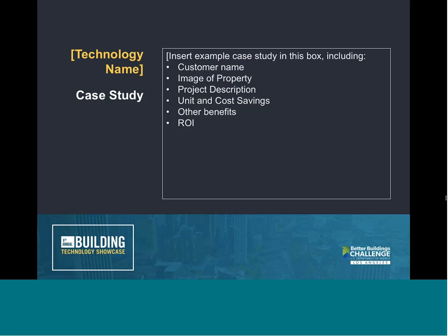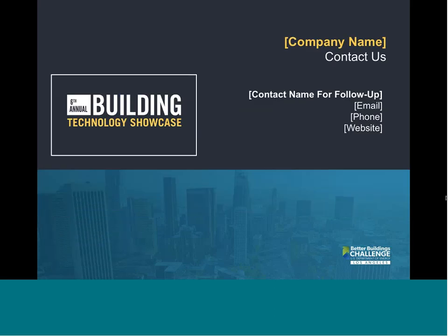But certainly, customer name, image of the property, and project description briefly, and as much of the metrics as you're able to share. So this is really the key of the presentation, and why you're all invited is because you've been recommended, and you've got examples of successful deployments that we want to show here. And that's it. That is the conclusion of the deck.